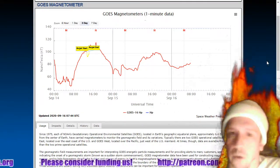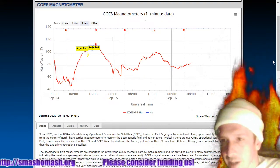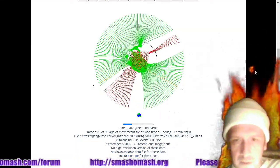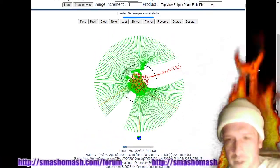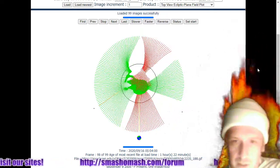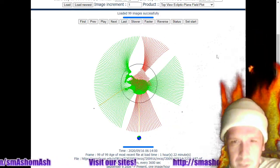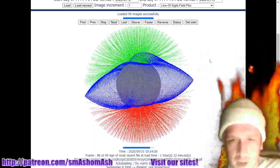GOES magnetometer is showing us pretty weak readings and pretty small ranges here. Lower highs and higher lows. And we may be snapping across the current sheet polarity. Here is the visual top view ecliptic plane field plot of the potential field force lines, showing us that perhaps we are back in the North Pole current sheet. Looks like we're still in the South Pole current sheet, according to the last frame there. That data 1 hour and 22 minutes old.